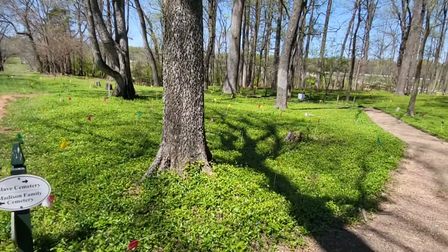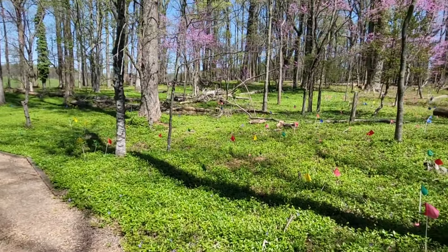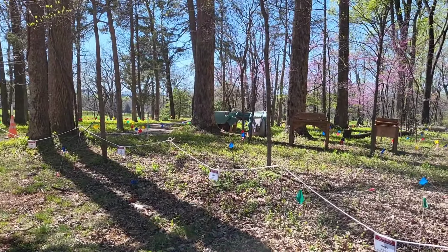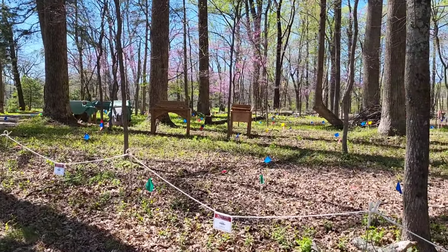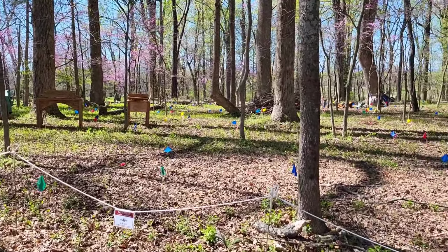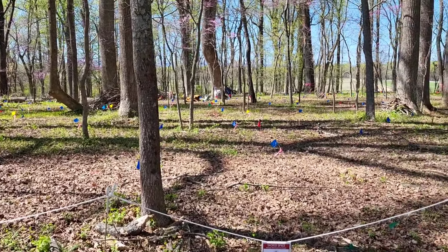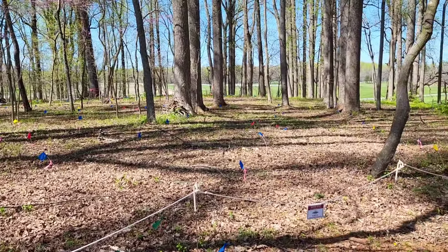This is a site of the slave cemetery. About 300 people are buried here. Nearly $7 million was donated from the Montpelier Foundation and the state of Virginia for the archaeological excavation work and to create a memorial for the buried enslaved people.